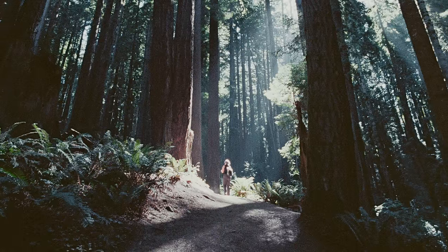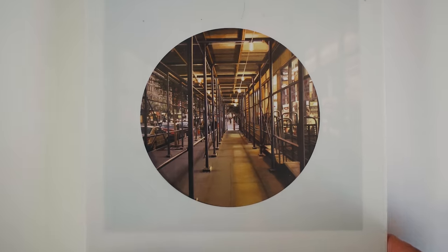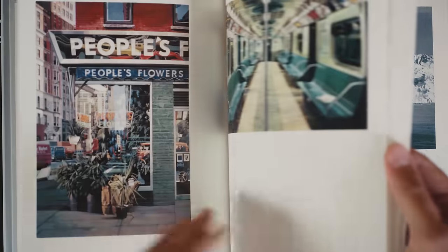Now you might be like, why in the hell would you shoot ultra wide lenses? Here's the deal. Edward Hopper is still the tightest motherfucker to ever live, but lately I've been binging some work by Richard Estes as well. Richard Estes is kind of a gangster.